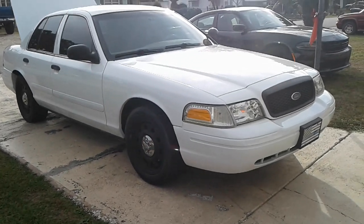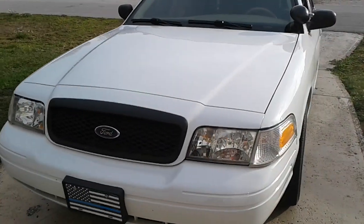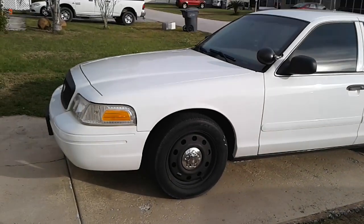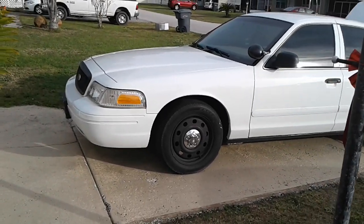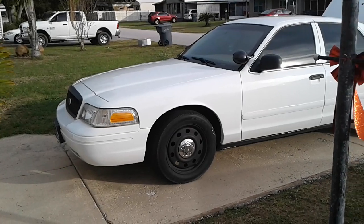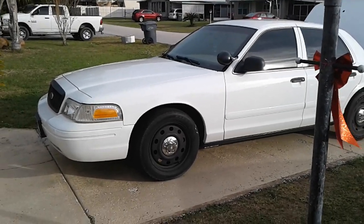Another question I get is about the doors. The doors are still set up to where the person inside cannot get out. I mean, the handle moves, but the door is set up, of course, so that the prisoners or whoever's sitting back there cannot just get out of the car and walk out. So it is still set up that way. I don't really plan on changing it. I guess it gives more of an authentic police feature to it.